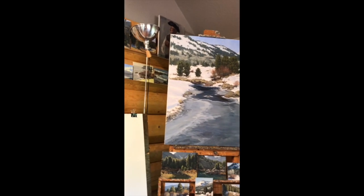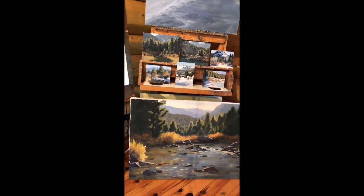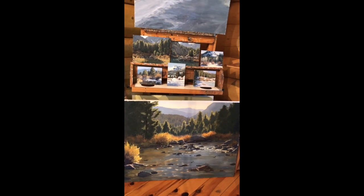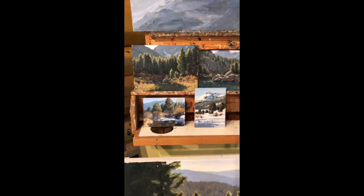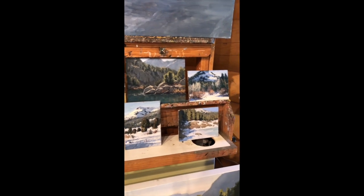A couple works in progress, 30 by 40 from up in Hope Valley. And then this one down at the bottom here is also, it's either 30 by 40 or 36 by 48. And I'm working on, that's from up on the Eastern Sierra. These are some more studies that I did in the fall at Rock Creek Lake and also up in Hope Valley in January.